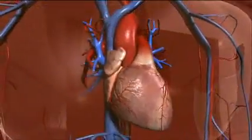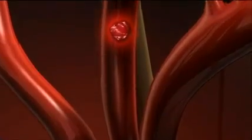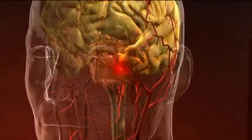The second kind of ischemic stroke is called an embolic stroke. Embolic strokes are caused by an embolus, or a blood clot that develops in one part of the body, but then breaks off, travels through the bloodstream, and becomes lodged in a smaller artery in the brain. Embolic strokes typically affect people with heart disease or those who have had heart surgery.